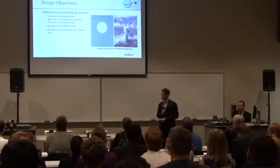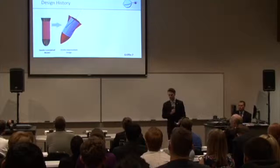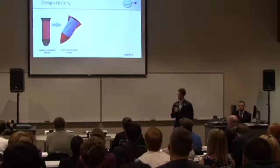As you can see, we started out with a very bland and somewhat boring conceptual model. It basically came out as a board. We quickly ditched that and came into a Javelin intermediate design where we added aerodynamic fins to promote stabilization, and they were angled to promote spin stabilization. We determined that was unnecessary.